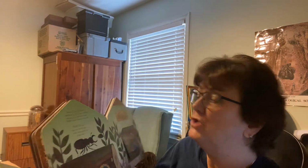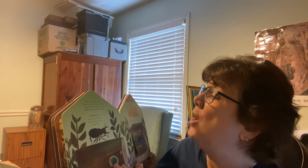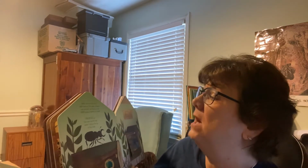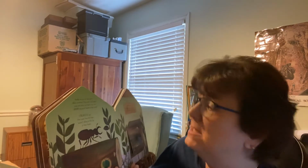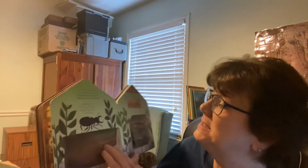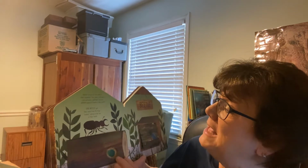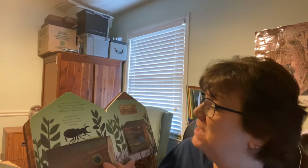Oh my, the beetles. Beetles are one of the world's oldest creatures. They come in all shapes, sizes, and colors. And there are over 300,000 species of beetles in the world. Species is another word for types. There are 300,000 types of beetles in the world. Now, this is a stag beetle, and they get their name from their large antlers. Antlers sitting up on top of their heads.